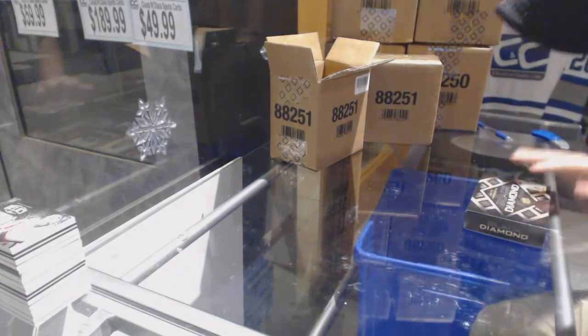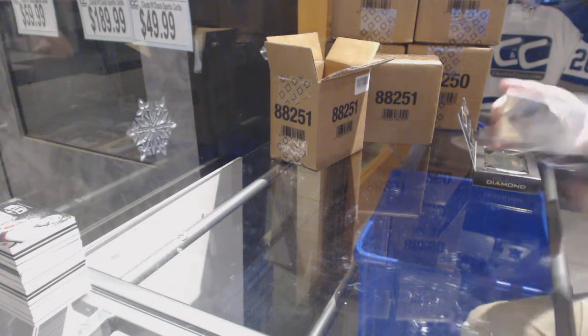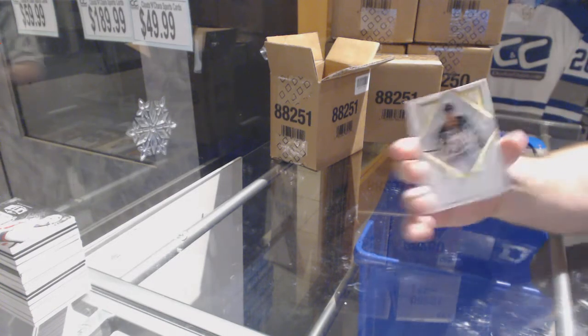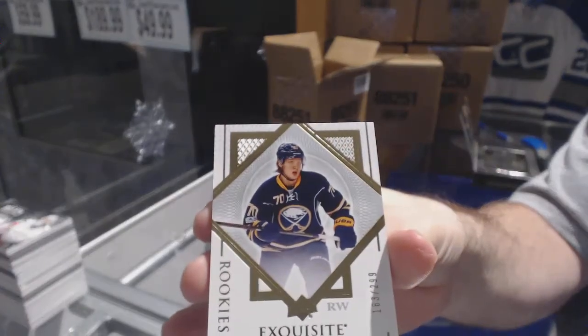I thought it was. I just wanted to double check. Make sure I'm not butchering the name, of course. For the Buffalo Sabres, $2.99 Exquisite Rookie, Alex Nylander.